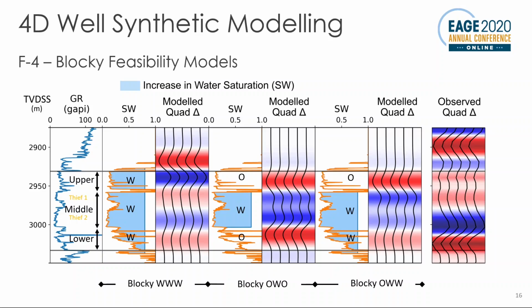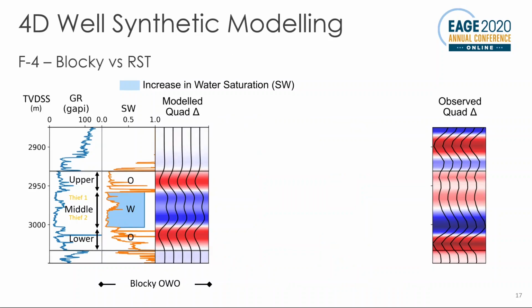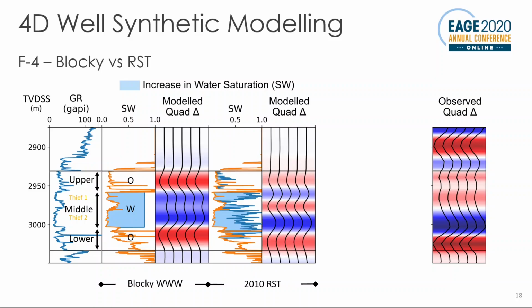We will also reduce our section view of the seismic to a radial seismic extraction at the wellbore. Aspects of these models seem to match the observed 4D, but none are a great fit. Keeping the OWO model from before, which had an OK match at the base of the reservoir, let's now introduce the 2010 RST data, which was logged 1 month before the 4D seismic survey.